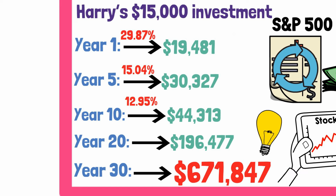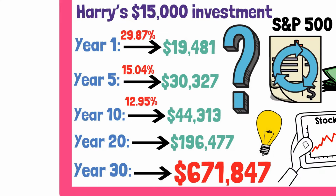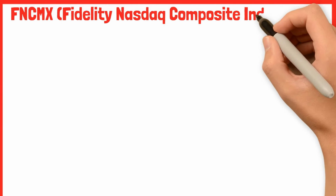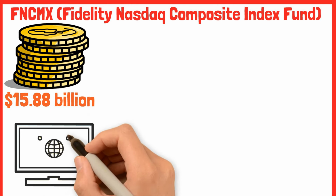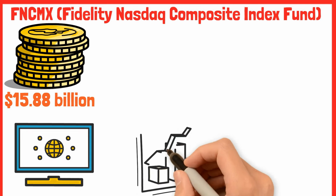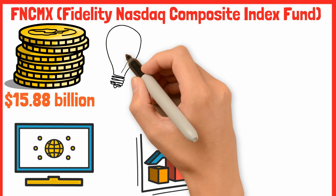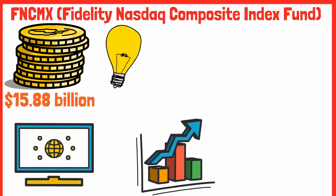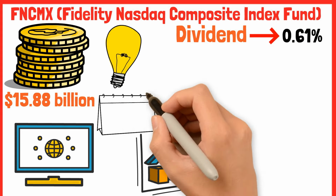Now comes the fund you've all been waiting for. Have dreams of investing in the next Google or Amazon? FNCMX, with assets under management totaling approximately $15.88 billion, is a significant index fund focused on the tech-heavy NASDAQ Composite Index. This fund offers investors the opportunity to participate in the growth potential of the technology sector and other innovative industries. FNCMX provides a dividend yield of approximately 0.61% with quarterly distributions.